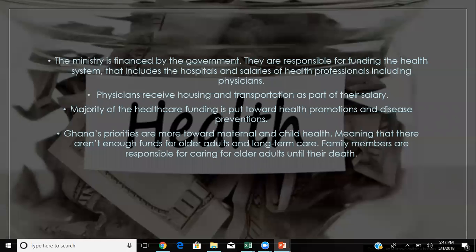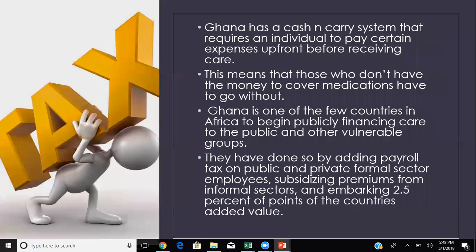The ministry is financed by the government. They are responsible for funding the health system, which includes the hospitals and the salaries of the health professionals, including physicians. Physicians receive housing and transportation as part of their salary. The majority of healthcare funding is put toward health promotion and disease prevention. Their priorities are more toward maternal and child health, meaning that there aren't enough funds for older adults and long-term care. Family members are responsible for caring for older adults until their death.